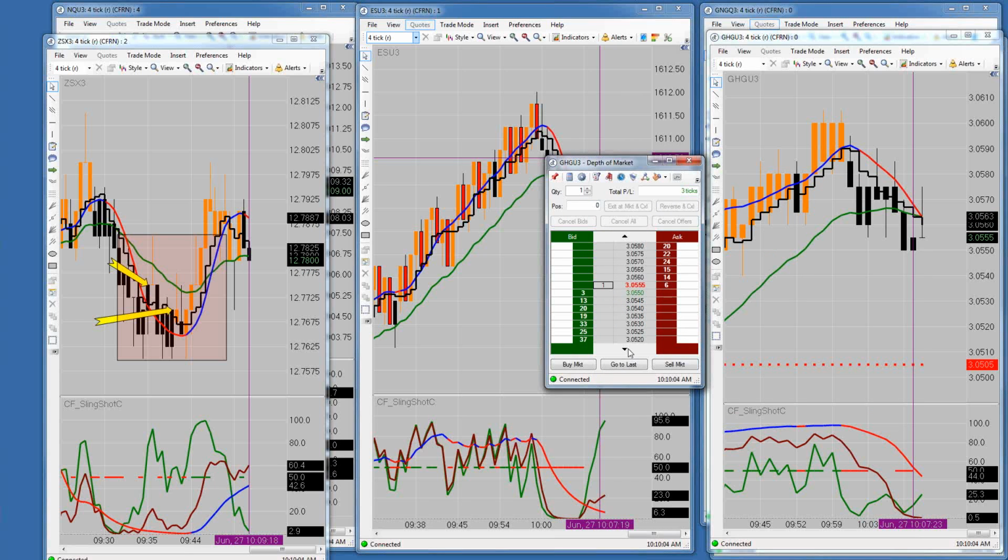I do it the same way on every market. This is copper, and doing it on copper is better because copper's not jumping around the way that the Russell is. But let's say this was my break-even point right here. I'd put a sell stop on there like that, and then I would drag that up and down. That's how I move it. I trail it by dragging it like this. That's how I manage my stop.